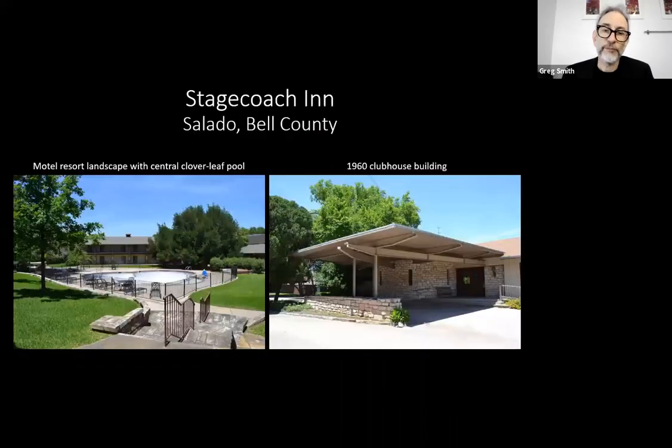Next, please. So here are some of the properties and landscapes that are now listed in the National Register. The Stagecoach Inn, the original antebellum building, served as a popular restaurant. And it's still part of this property, but we wanted to include the clubhouse building. There's a motel resort, a great sign that is a very visible landmark on Interstate 35. Next, please.